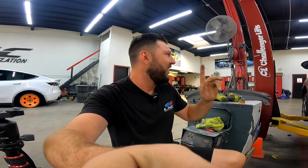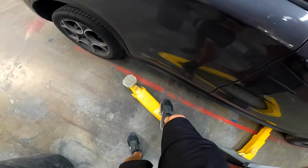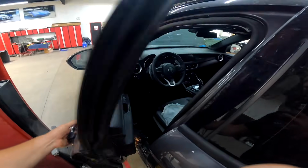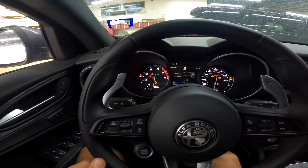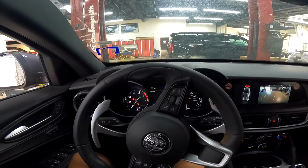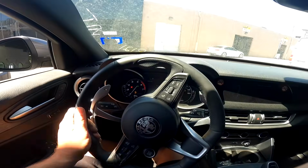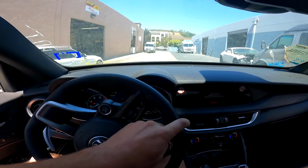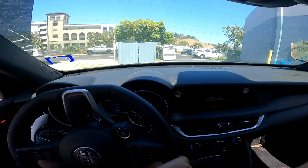Hopefully, crossing my fingers. Let's remove the car from the lift, take it for a little test drive, and if we don't hear no more noises, that means we're good. All right, let's give it a try. Car still starts, but I got lots of lights on the dashboard. Drives like butter, very smooth. Oh yeah, much better. Drives like a brand new car now.